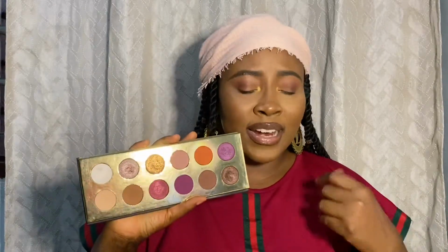The next tag is show your everyday palette, and it has to be the Queen of Hearts palette once again because it has every shade that I could possibly want to use for an everyday makeup look.